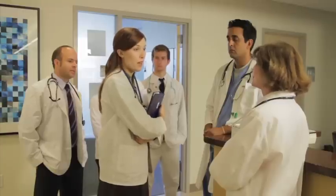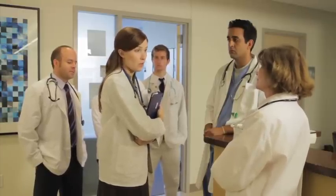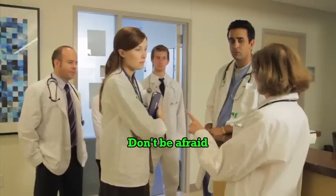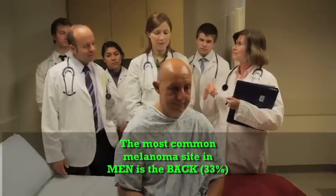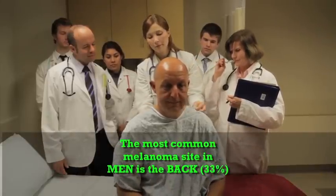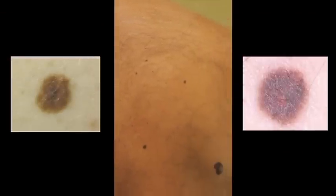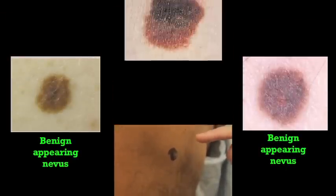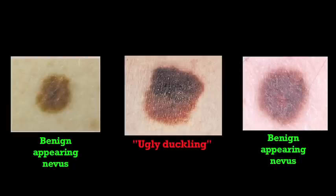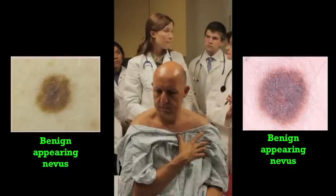But in order to do that, I had to lift up the patient's Johnny, not just slide the stethoscope underneath. That's good. Don't be afraid to lift the Johnny. Mr. Leahy, do you mind if we take another look at your back? He obviously has several moles and other spots. But this one stood out. This ugly duckling. So then I quickly went through the ABCDEs.